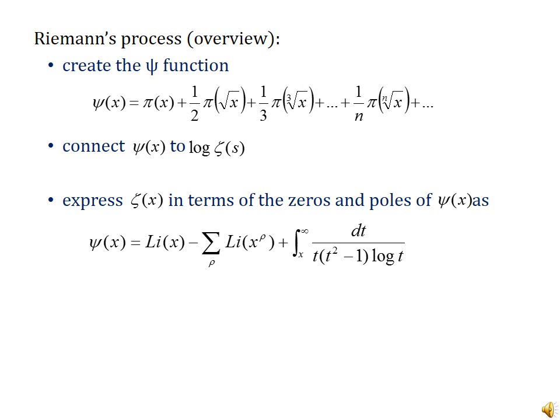In his 1859 paper, Riemann stated that he believed all non-trivial zeros of the zeta function have a real part equal to 1/2, but he couldn't prove it. For his research, the proof was unnecessary, so he didn't pursue it, and he never wrote on number theory again. For us, his passing remark has now become the most famous open problem in mathematics.